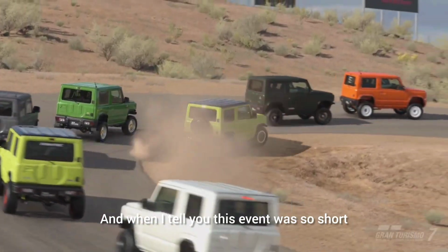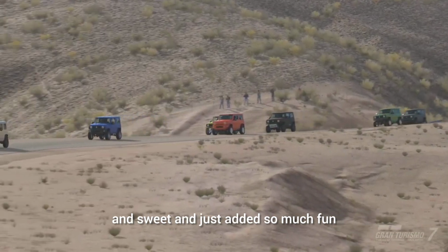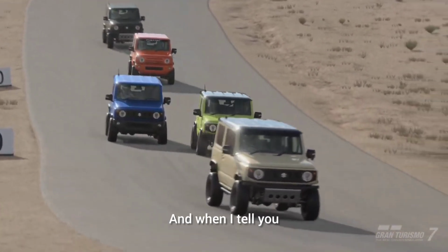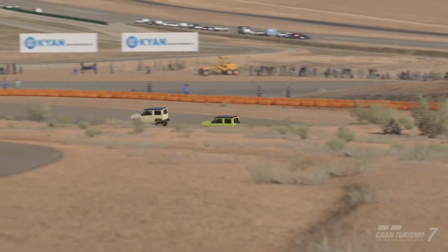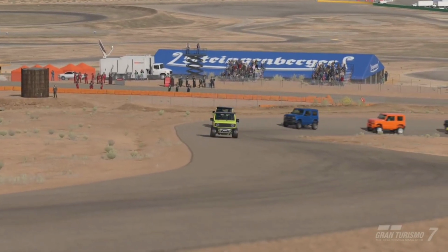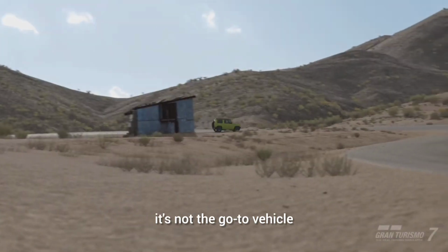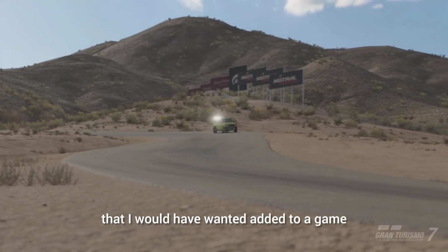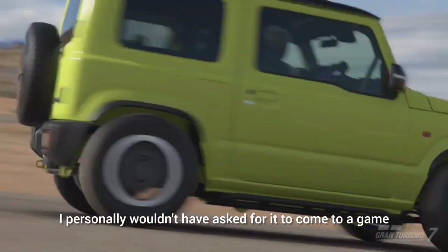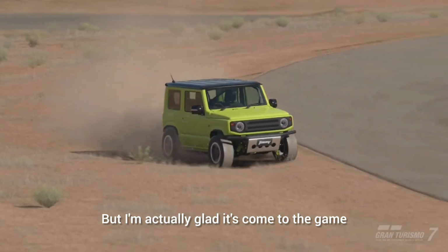And when I tell you, this event was so short and sweet and just added so much fun and actually gave a purpose to use the Suzuki Jimny. You just end up with a smile on your face from the Suzuki Jimny. Yes, it's not the fastest thing out there, it's not the go-to vehicle that I would have wanted added to a game, but it's one of those cars that, I mean, I personally wouldn't have asked for it to come to a game, but I'm actually glad it's come to a game.